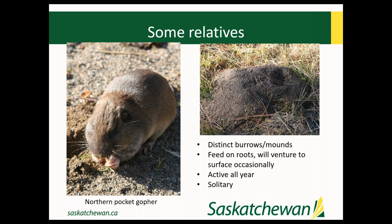Moles are little insectivorous animals, and only very distantly related to these in that they are still vertebrates. Superficially, they look similar-ish. The northern pocket gopher has very distinct burrows, and you'll notice these. These are basically tips from their burrows. So they're taking material out of their burrow system and just dropping it on the ground there. So there won't be an entrance associated with this. There will be small feeding holes, and what you want to look for for control of these ones is the main tunnel. Another consideration is that they're also solitary.